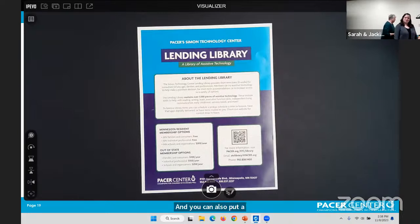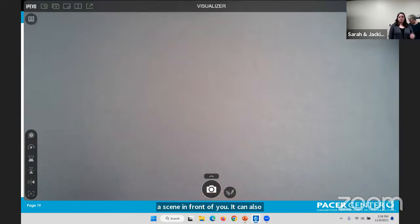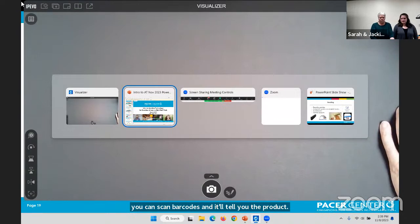Yeah. And they have another device called the My Eye that attaches to glasses. And that one has a few more capabilities. It'll describe a scene in front of you. It can also be used to scan barcodes and it'll tell you the product. Does lots of great things.